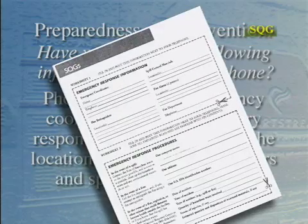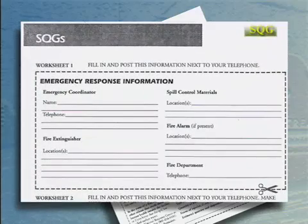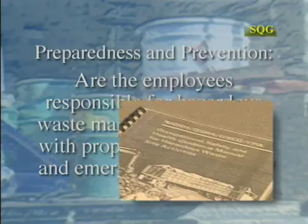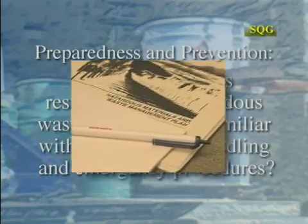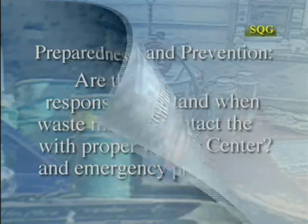By properly completing this hazardous response form and keeping it at your facility, you will have addressed most of the preparedness and prevention requirements. Though waste handling and emergencies may play a relatively small part of your day-to-day operations, it is important that they are not ignored. The waste generator must ensure that employees are familiar with all proper handling and emergency response procedures.